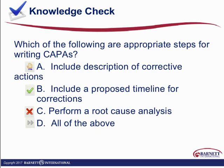Okay, a quick knowledge check here. Which of the following are appropriate steps for writing CAPAs? Please go ahead and use one of those symbols. Right, using all of the above, right. Yeah, I'm sorry, you don't have the little forward sign. We used to have it in the old format that we had. Absolutely correct. All of the above, D would be the correct answer. We're using all of those.